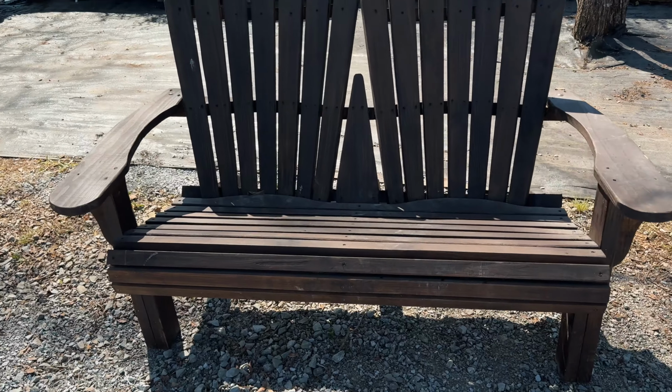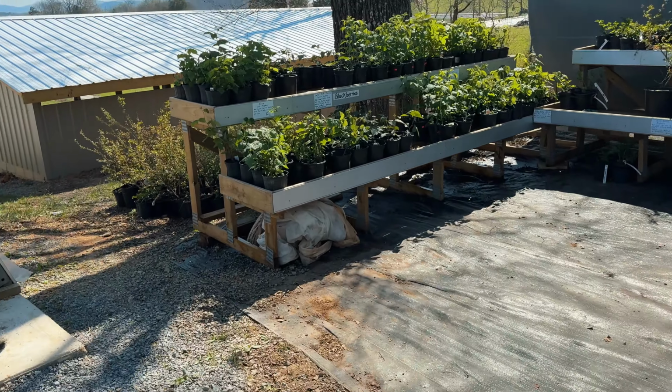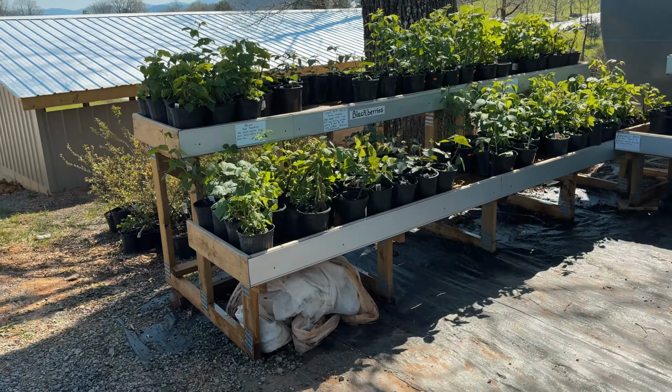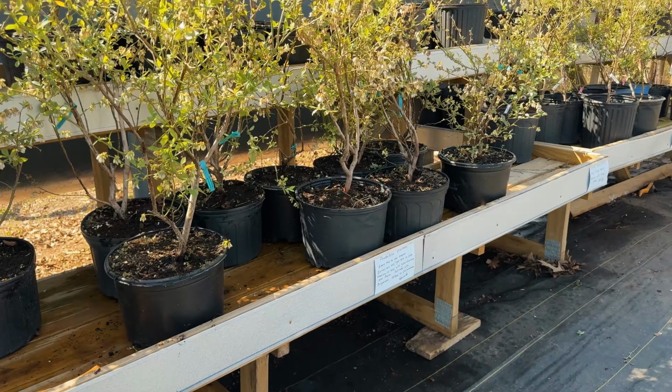Like, Easter is tomorrow, therefore Good Friday was yesterday, therefore we can plant. That would be so nice by the fire pit. Blackberries. We got blackberries. Blackberries, red raspberries, elderberries, blueberries.